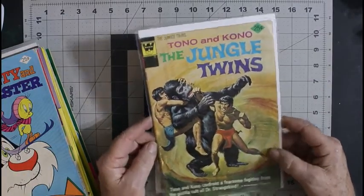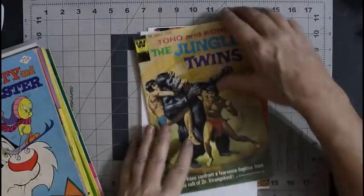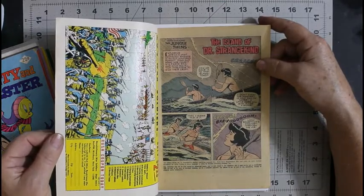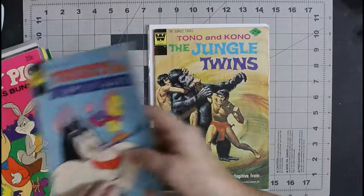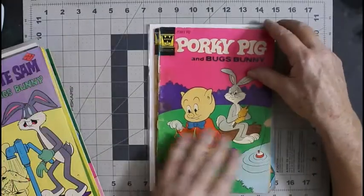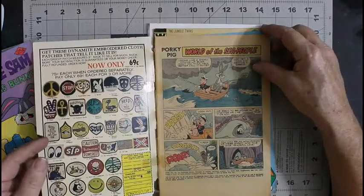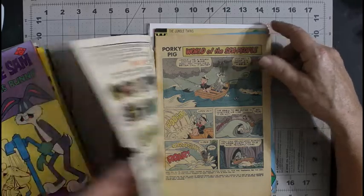Tono and Kono, the Jungle Twins. So Whitman, probably a reprint. Most of the Whitman stuff was reprints of earlier stuff. 1974. Tweety and Sylvester. Number 53 from 1976. Porky Pig. This has tape on it. I'll have to remove that. It has a lot of tape on it. If I decide to do anything with it, I'll be working on this one for a while.